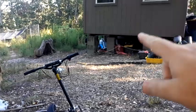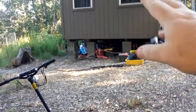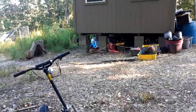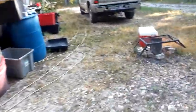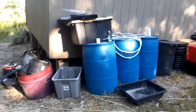Another note, I don't like showing all the stuff under the house. When we moved, we have no room for it. Inside the house is packed full of totes and everything, and all my stuff. That's my storage shed underneath the house. And it's a mess here, and I don't like it. Don't like the mess.